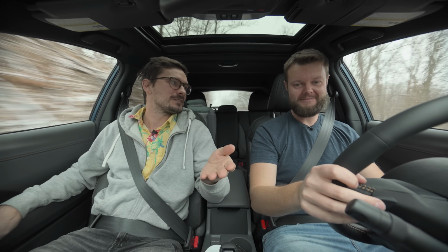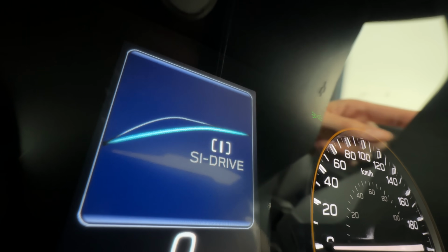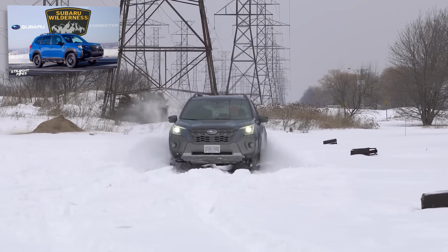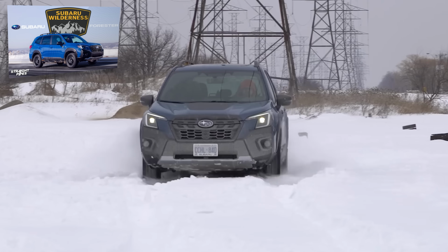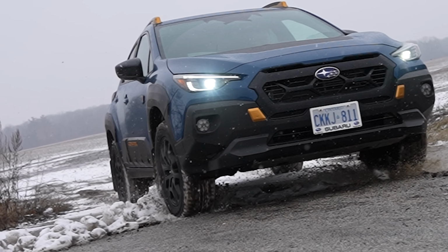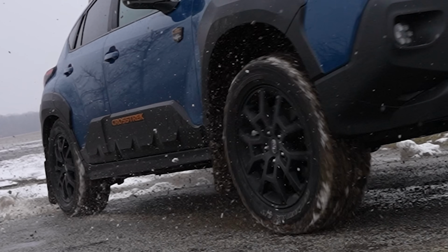Okay, this off is really not off. So we have X-Modes in this. I could not get the Forester stuck and didn't even have to use X-Modes when I drove it like 2 years ago. So I would expect this to be just as amazing, and I would have so much confidence with this. And it's the dual mode X-Mode that I believe only the top trims or the Wilderness get. I could be wrong on which ones, but oh god, there's a plow that's halfway in my way. Yo, ride the curb.